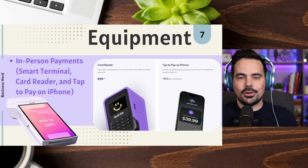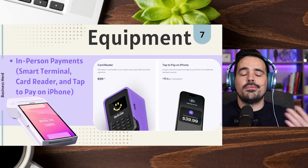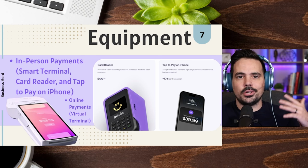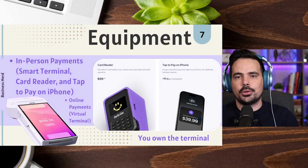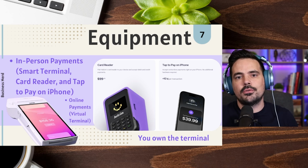They do also have the card reader as well as the smart terminal as well, which you can actually just purchase right out, or with a smart terminal, you can do payments that eventually you will own that actual terminal. So there's no additional fees for owning that terminal once it's paid off. Now, they do also have the online terminals, which are virtual. So you can have these on your iPads, you can have them on your computer desktop. So that way you can actually go ahead and accept payments pretty much anywhere virtually. And as I mentioned, you own these terminals. So if you purchase the card reader or the smart terminal, those are going to be yours to keep. And once they're paid off, there are no additional payments to have them consistently be used for your business.